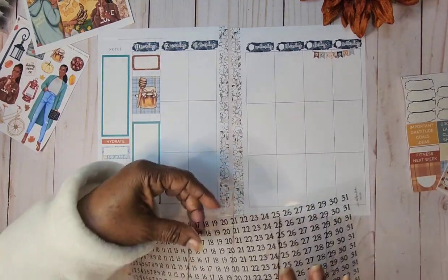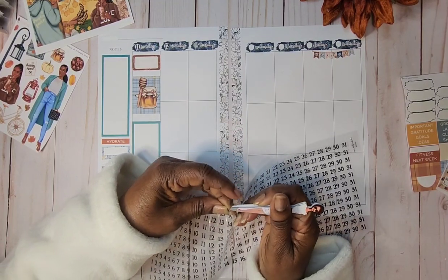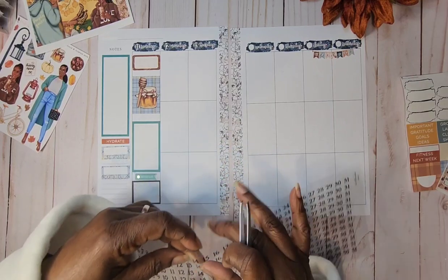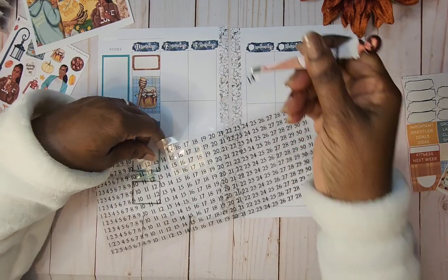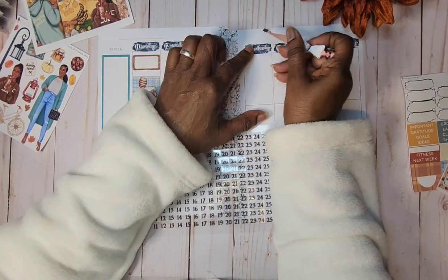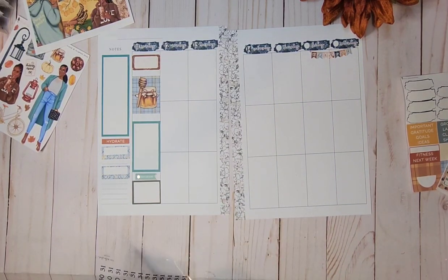I am liking those headers, y'all. Yeah, those days of the week up there on this kit. And that's the only thing I hate about Hobby Lobby, is getting them off the sheet. But now, for some reason, I have trouble getting all stickers off. So, just welcome to the club.